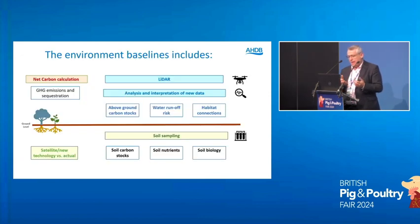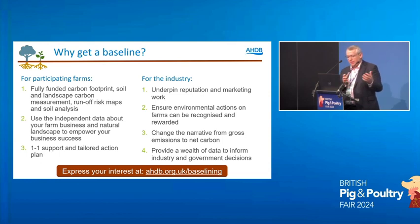Key in that is bringing together the LiDAR, the analysis of all of that, and our soil sampling, so that we can have a net carbon calculation, but a calculation that recognizes not only nutrients and soil biology, but the animals. It has integrity. We feed this back so we can help every farmer know their own numbers. This journey is not about people preaching at us. It's about us getting knowledge so we make better quality decisions. And that is built in to the benefits of any farms that participate.